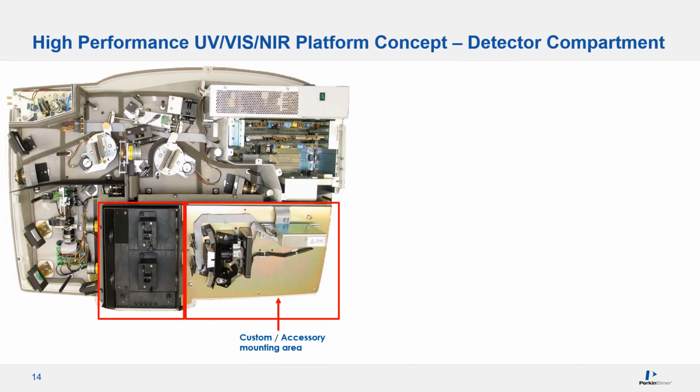So this shift in emphasis from sample to detector compartment flexibility means that we will focus on this region first before returning back to the sample compartment. The region now flashing is the detector compartment area. The area to the left is the traditional sample compartment area, typically used for liquid-based cuvette measurements as well as many solid-state measurements. More on that later.